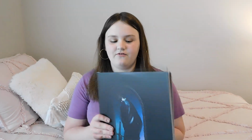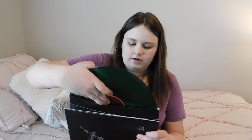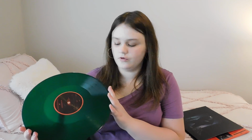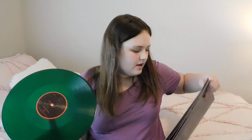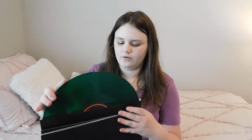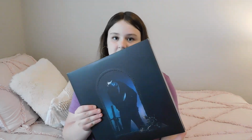Next up, I have Hollywood's Bleeding by Post Malone, one of my favorite albums as well. This is a really heavy one. It's got a lot in it, which is cool. So we have the gatefold, and then it's on a translucent green vinyl, which is so cool. I haven't seen a lot like this, so I'm really glad I have this in my collection. It also comes with a really cool booklet thing as well, so lots of great things in this vinyl, which I think I got from Target, but Urban Outfitters has one as well that's similar, so I'm not positive.